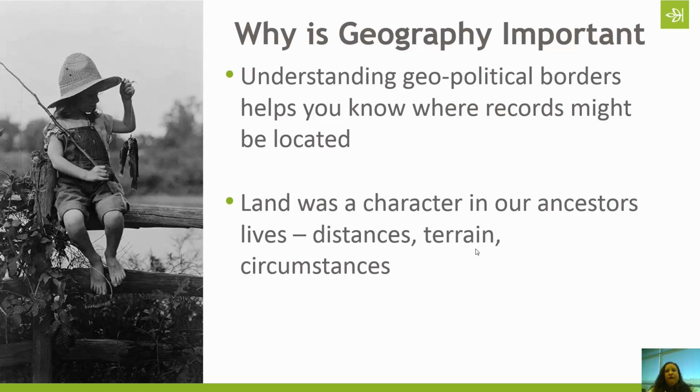But even if they weren't farmers, whatever other occupation they had, maybe they were in the military, maybe they were a country doctor who served a local community or 2 or 12, it doesn't matter what they did for a living, that land is going to have played a role in their lives and in the choices that they made. So understanding things like the distances between places is going to be important. That's one of the ways that we can make sure that we're tracing the right people, not just somebody with the same name and the same time.